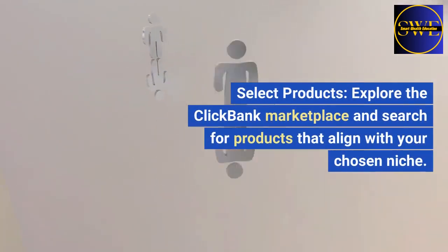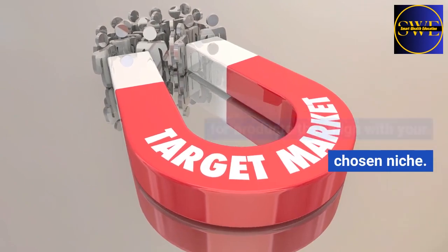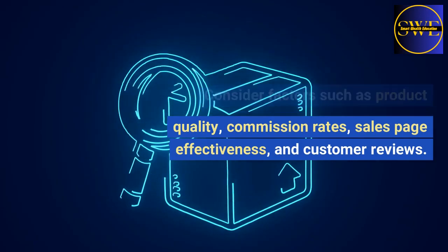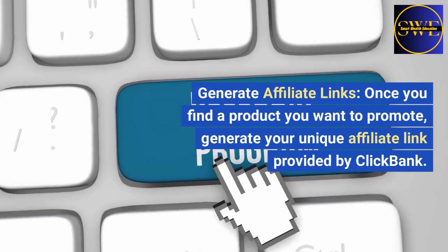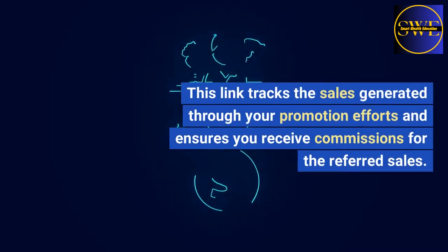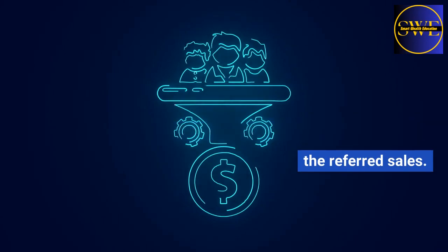Select products. Explore the ClickBank marketplace and search for products that align with your chosen niche. Consider factors such as product quality, commission rates, sales page effectiveness, and customer reviews. Generate affiliate links. Once you find a product you want to promote, generate your unique affiliate link provided by ClickBank. This link tracks the sales generated through your promotion efforts and ensures you receive commissions for the referred sales.